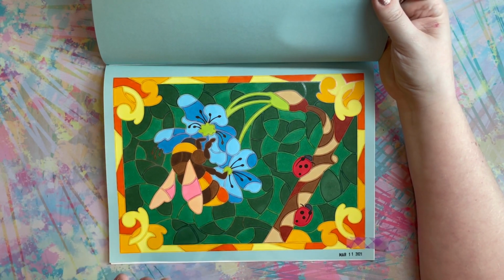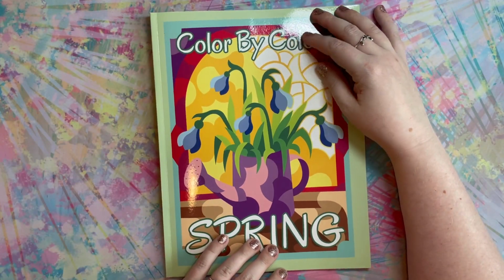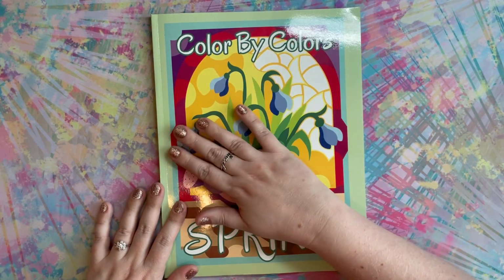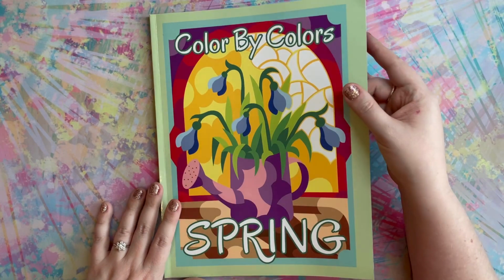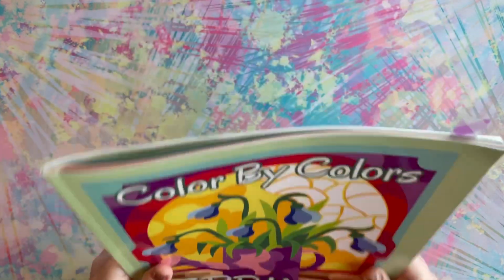So I will own every single one of these books as long as it's a theme that I like. Even if it's a theme I feel mediocre about, I feel like just the process of coloring through these is phenomenal. So thank you, Kira, for sending this. If you have not thought about this book, give this book a try. You will not regret it because it is just that amazing.